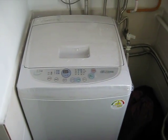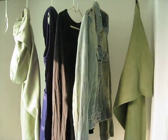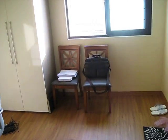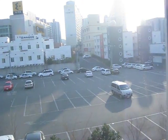This is our laundry room, our confusing washing machine. It's giving us too many headaches. Our drying racks. And wow, where else can I take you? I could take you upstairs or downstairs, but then we'd be in other people's apartments. So this is it. It's a quick tour for such magnificence. Hope you enjoyed it.